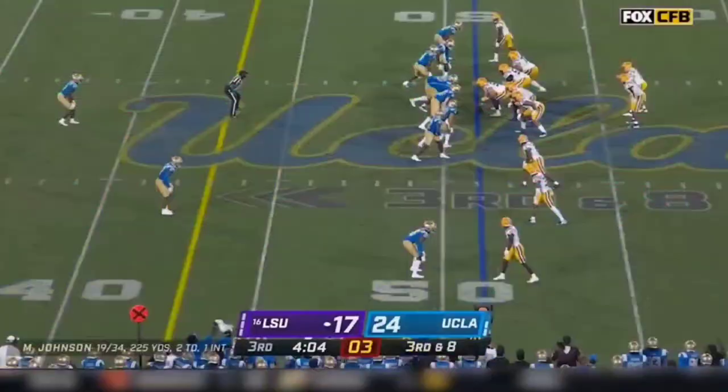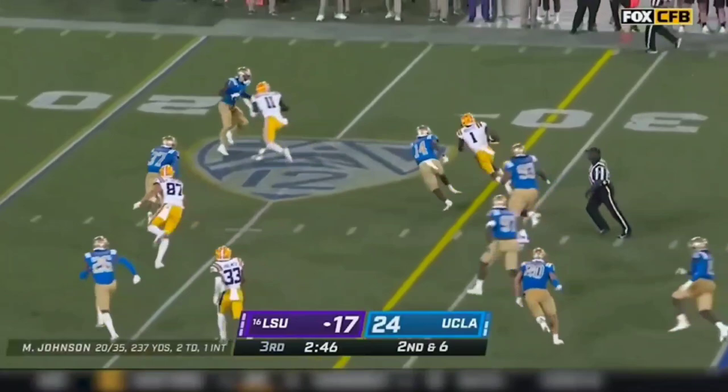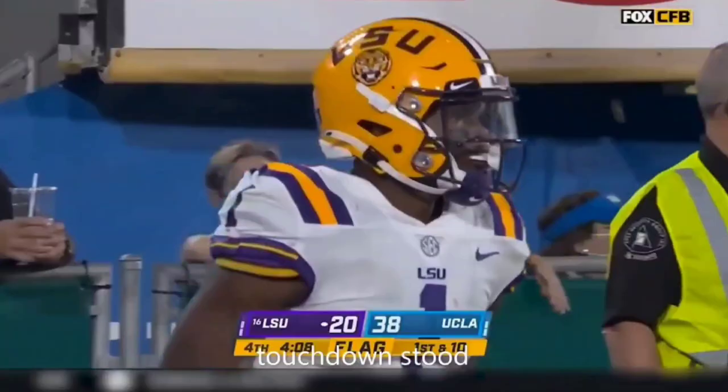Here they come. Johnson steps away, turns the shoulders, and finds Boutte for a first down. Second and six, they're bringing pressure again. They beat it with Boutte. Dances into the clear, and Johnson has Boutte with a flag down. Kayshon Boutte steps out of the tackle and takes it in. Touchdown LSU. We'll see what the flag is for.